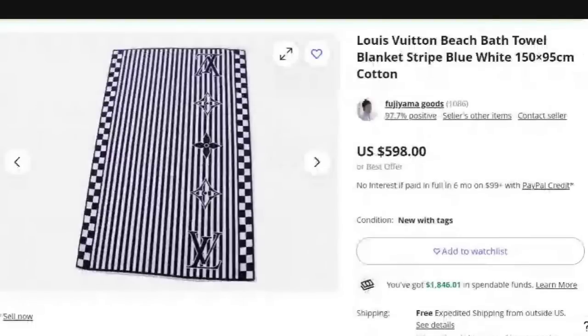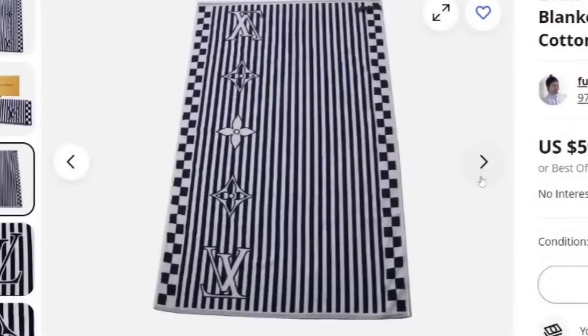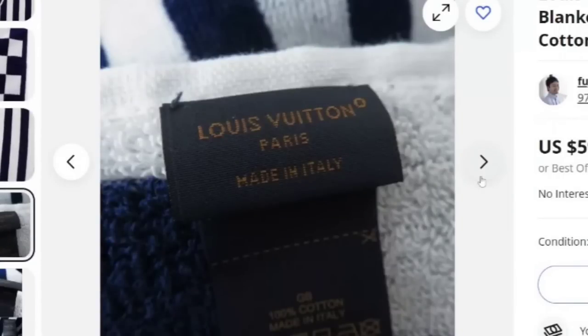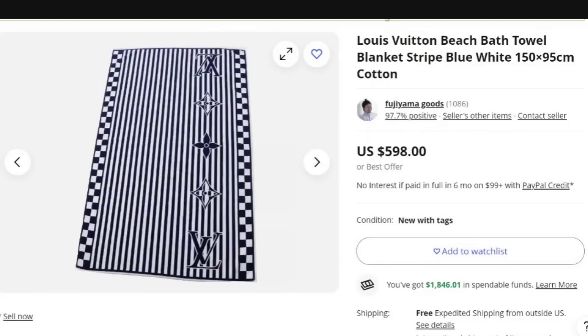This is a Louis Vuitton beach towel, sold for $598. This one is new. You can see here it does come with a dust bag as well as a box. So watch out for Louis Vuitton, all of those designer names. This one, again, is brand new. So it wouldn't sell for as much used, but it would still bring hundreds of dollars.